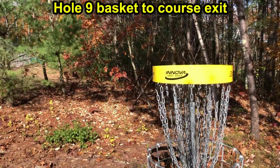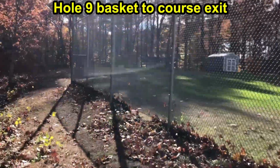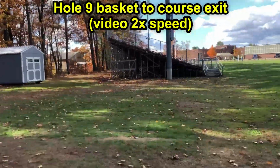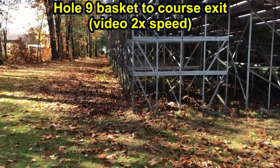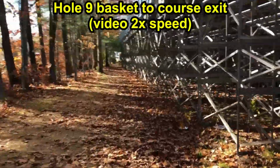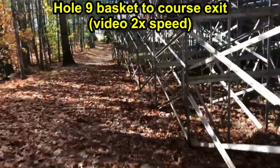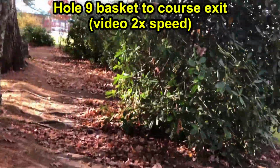But to get from the basket of 9 back to where we parked, we can turn around, follow along the fence line, and walk behind the stands of the football field. Just be a little careful with people playing hole 8 up here from the basket of 8, right there. This will probably be a bit of a time lapse. So if we want to go back to the parking lot, we can continue along that way.